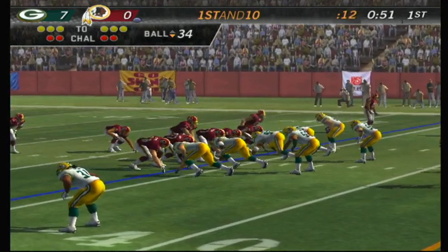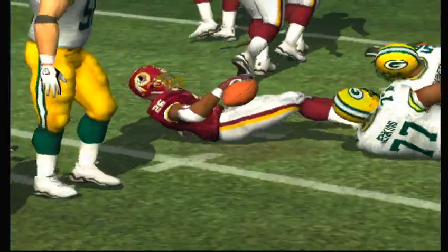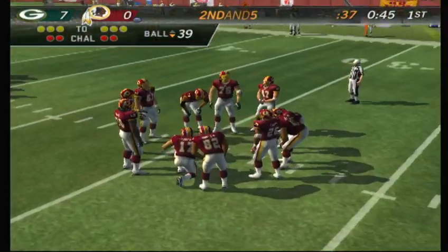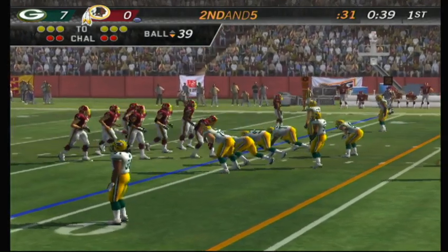The Packers come out in a 4-3. Hand it off. Barnett comes up to make the play at the 39. As a coach, you need to make sure that you establish your running game as a weapon that can hurt the other team. Gain of a handful. Second and five. Ball on the 39-yard line.